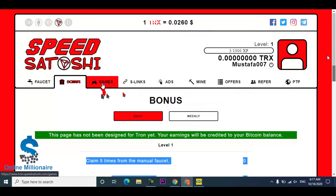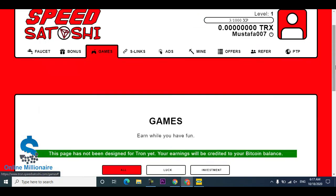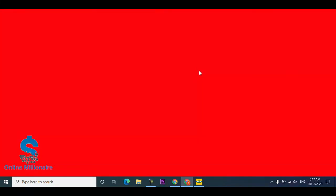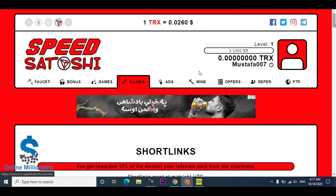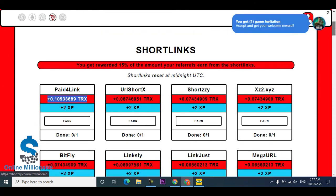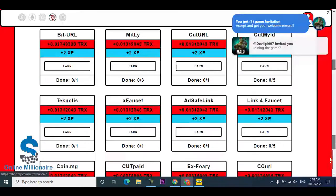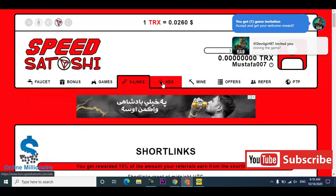And the next one is games. You just play games and you can earn cryptocurrency. The next one is short links. You can visit the short links and earn more. These short links pay you well. If you visit these short links, you can earn this much. These are all the short links, you just visit them and you can earn.